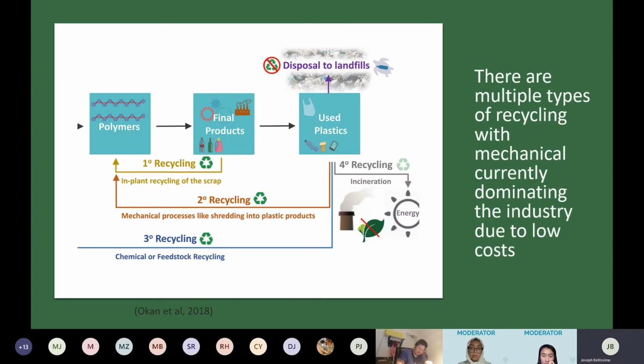So now that we understand that we have this plastic problem, and PET is the gold standard for what we can recycle, what are the different types of recycling? I mentioned this earlier, but there's 4 types, and really 3 that are the most important. So there's mechanical recycling, called secondary.